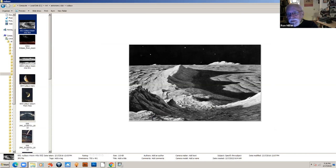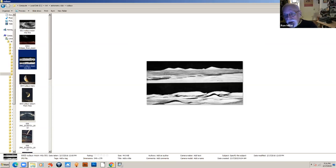Another illustration of the moon by Rudeau. Once again, this is the late 1920s. And Rudeau explained why he didn't paint the moon with the craggy mountains that Bonacieux did and Bolton did and hundreds of artists did. He simply said, if you look at the moon through a telescope and you look at the limb of the moon against the black sky, you can see the mountains in profile. And you can see that they're rounded and eroded, just as the Apollo astronauts found they were.